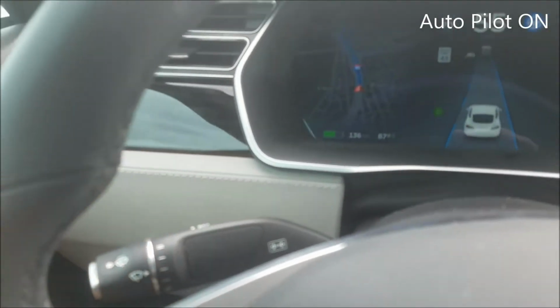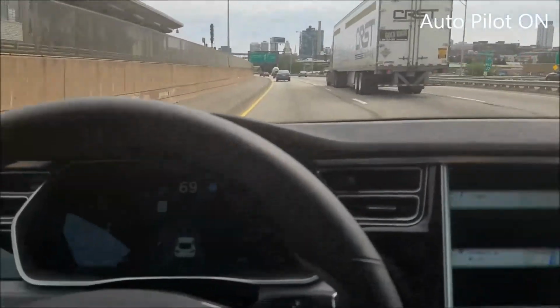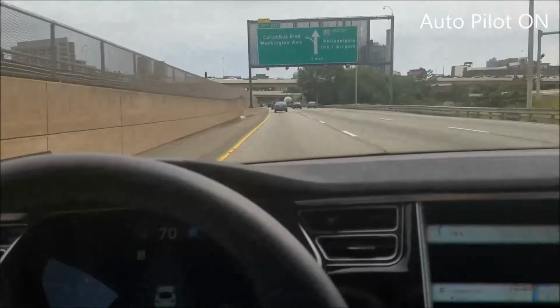So to change lanes, you'll just see I'm going to hit the blinker down. Car moves over, gets in the right lane, then centers itself. Then you do have to turn off the blinker. That's how you change lanes in Autopilot.